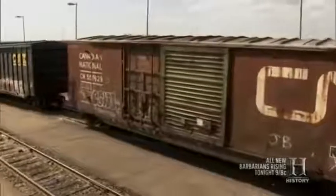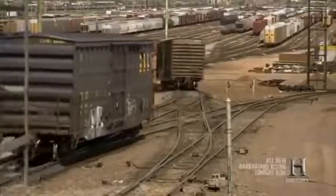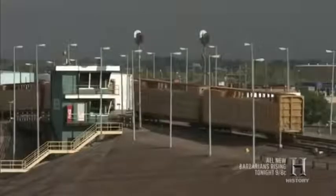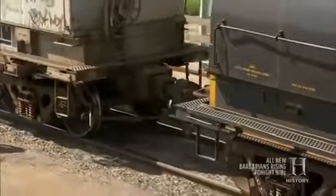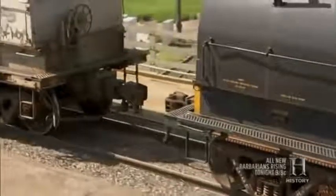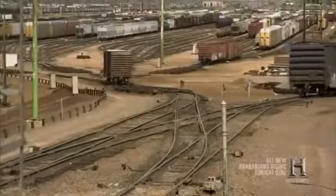For some of these cars, their first stop is one of the 2 classification yards, or hump yards. This is where we process eastbound trains. Trains that come into North Platte are going to be sorted here to their destinations. So we are taking these cars apart that have come in on a train, and then we're sorting them to go out to destinations further points from here.